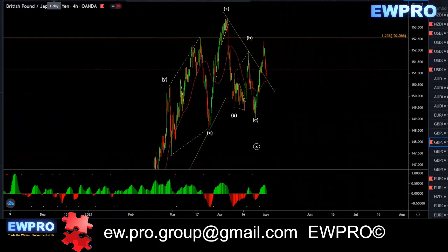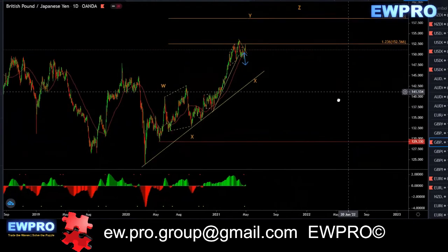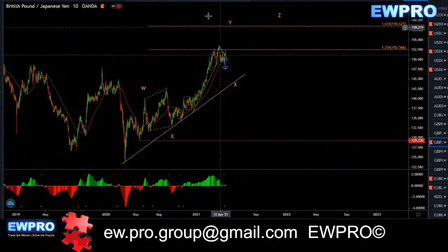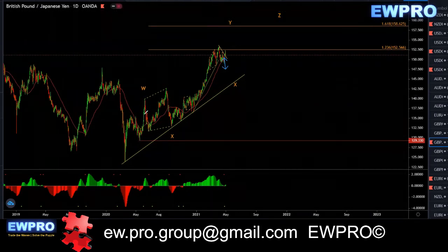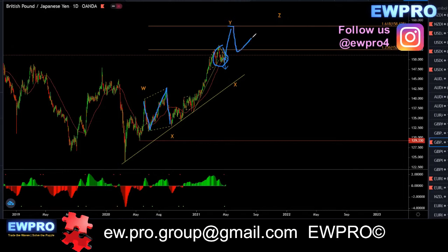GBP Japan on the daily. Like I said last week, looking for a larger correction, a correction this size. This can be internal to go up to that 161.8 and then give us that larger correction before we get the Z up.